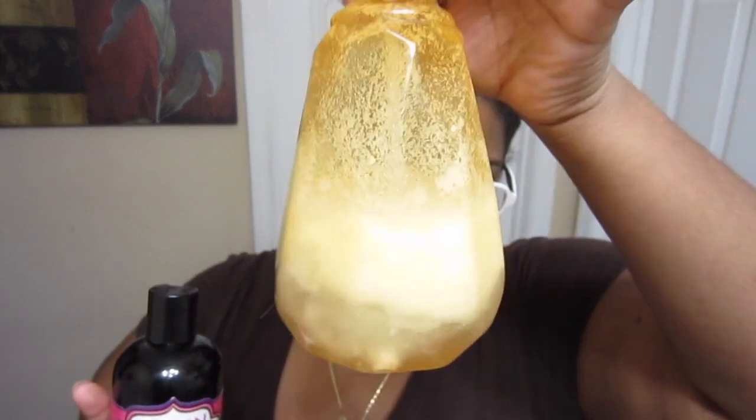I will use it on my hair straight out the bottle, and I also use it diluted down. When you often see this spray bottle, that's what's in here, is water mixed with this and a little bit of oils. But I absolutely love this. Keeps my hair moisturized for a very, very long time.